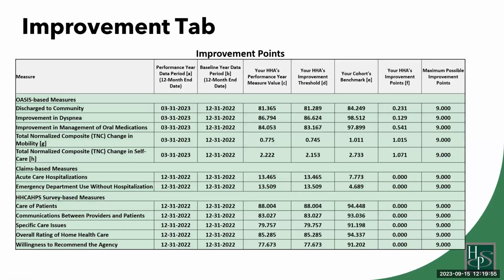The improvement scores, the OASIS data, if you did at least as good as you yourself did in 2022, in other words, you exceeded your improvement thresholds, then you will have a calculation for improvement. In each case, again, this data going just through March 31st of 2023, the agency has in each of the OASIS measures exceeded their own scores from 2022. And that means they are definitely headed in the right direction with improvement in their OASIS items. And they do get improvement calculations for each one.